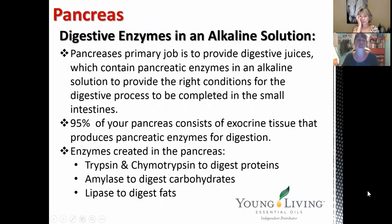The pancreas's primary job is to provide the digestive juices, which contain pancreatic enzymes and an alkaline solution, to provide the right conditions for the digestive process to be completed in the small intestine. Just a reminder, digestive enzymes are in an alkaline solution. 95% of our pancreas consists of the exocrine tissue that produces pancreatic enzymes for digestion. So this is very important. The enzymes that are created in the pancreas include trypsin, chymotrypsin to digest proteins, amylase to digest carbohydrates, and lipase to digest fats.